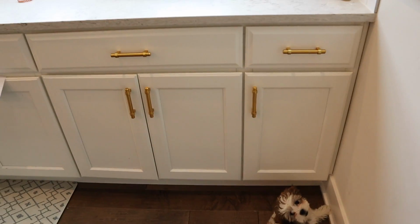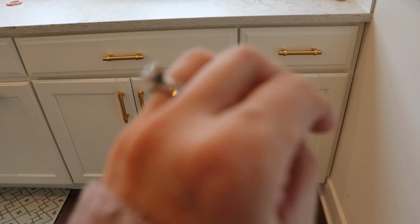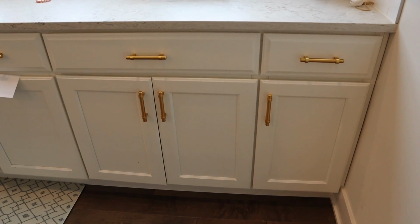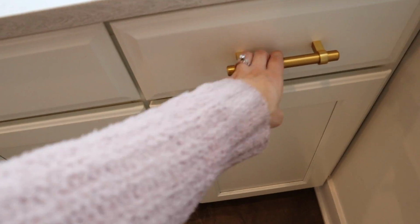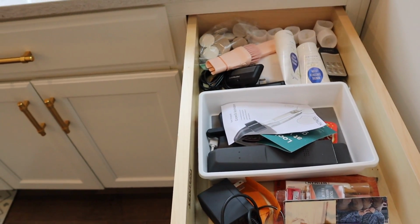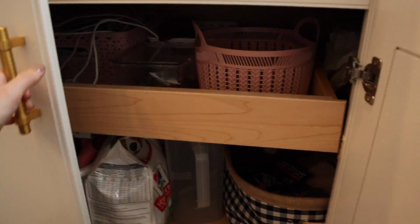So like I said, I'm trying to go cabinet by cabinet. I'm going to start over here, which is just so beyond random: a junk drawer, some dog stuff, some kid stuff that will be moving to the powder room once that's done. So let's do a little pre-look at what's in here. Literally the most random things I've ever seen in my life. Down here, again, very random. This side needs a whole bunch of love.